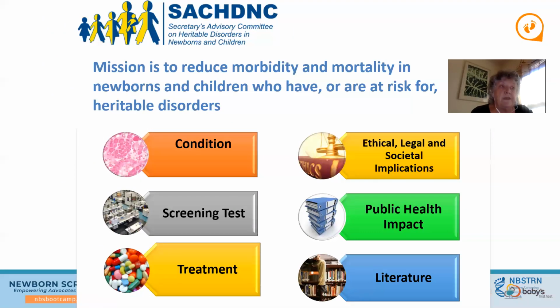The federal committee considers the evidence for screening in these categories, looking at the conditions, screening tests, the ethical and legal issues, public health impact of the recommendation, and also the scientific literature. Next slide.